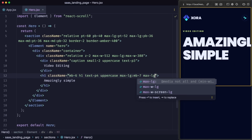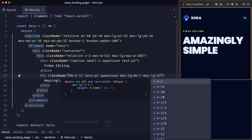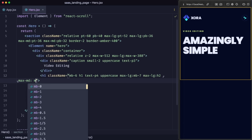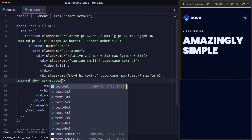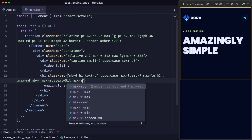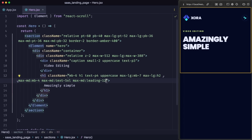And on max LG devices, let's make it an H2 because it's a bit too large for mobile devices. On max MD devices, we can give it a margin bottom of 4. And on max MD devices, we can make it text 5XL instead of very, very large. And on max MD devices, we can modify the leading a bit to space it out differently. Great.